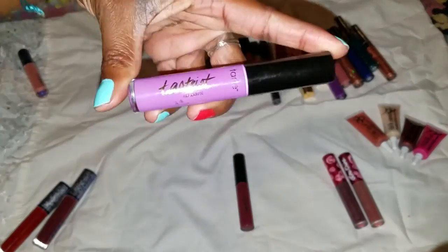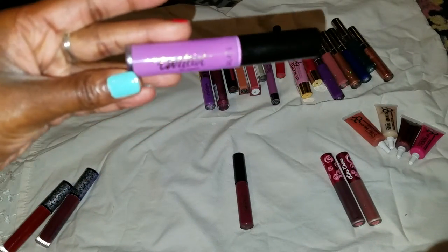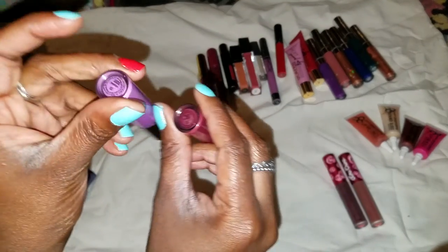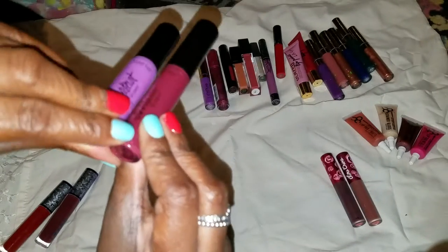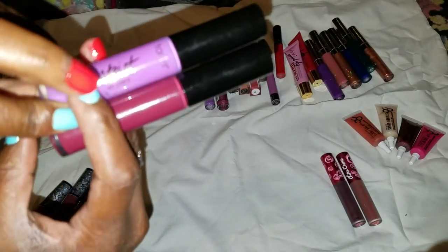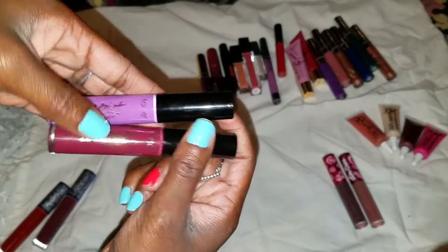I have this lip paint by Tarte. I have two. I have one in Yes. And I also have one in Hangry. I like them both. They're both good for the fall, so I'm definitely keeping both of them.